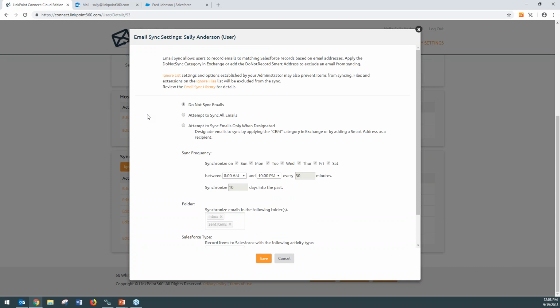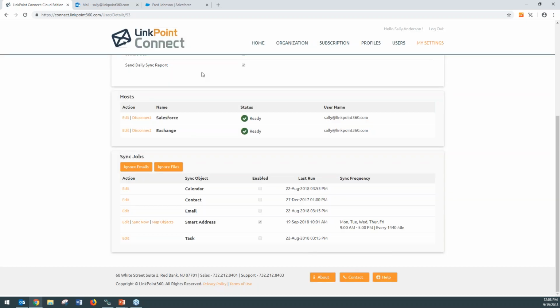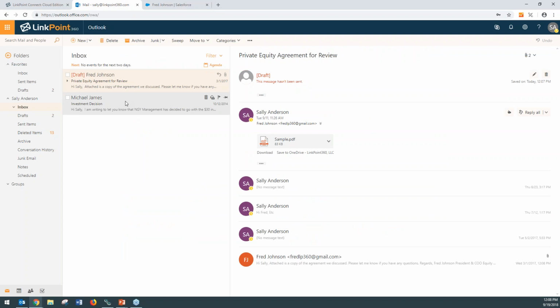And if I only want to sync specific emails, I would select this Designate option, which will tell our system not to sync every email that I send, but to sync certain emails. Now, the great thing about Cloud Edition is that it integrates at the Exchange level. So it doesn't matter if you're using Outlook or if you're in your webmail. Let's get out of this for a second. I can go right into my webmail, and you'll see there's nothing installed. So I'm just logged in as my test user.